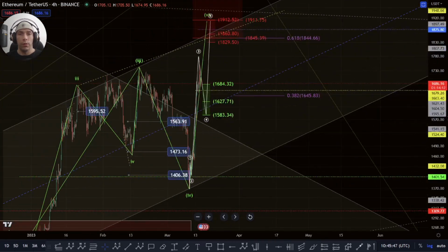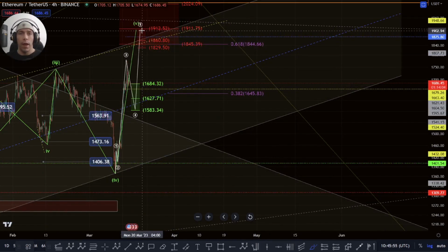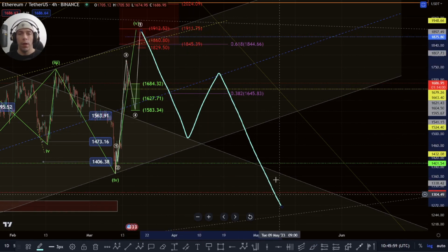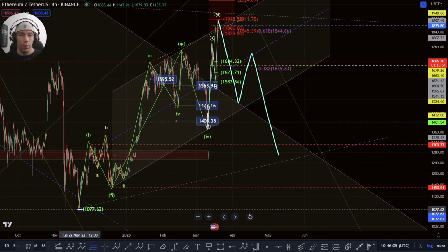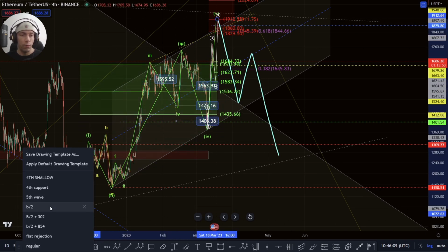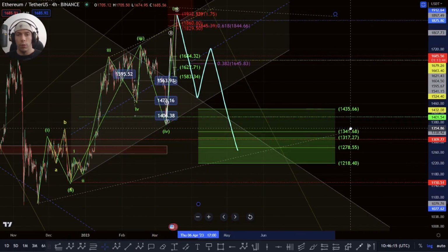What the difference is here is basically within this structure, what it would mean is we haven't completed that B wave. And then basically from completion on here, we'd be looking for a bigger move back down, potentially back into that support area that we were talking about on the other count, which would be potentially somewhere in this range here of this 1435 to this 1218 range.